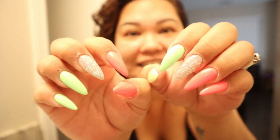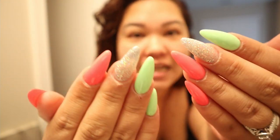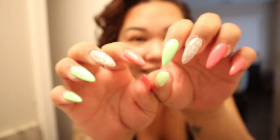Oh, you guys, look. I did my nails. Can you guys see them? It's like a green and pink. So pretty. I finally did my nails.